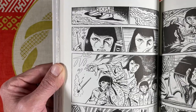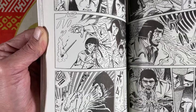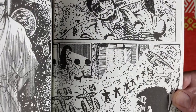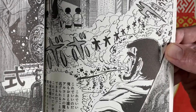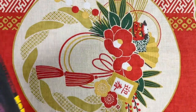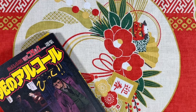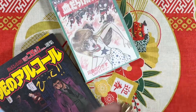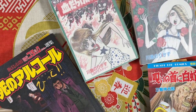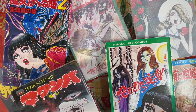It is amazing, dude. And then after they pump him full of the booze, the mama lights the match and tosses it, and they casually stroll out the door. And that, my fine friends, is some shoujo horror and some repros of some old school stuff. Awesomeness, man. Awesomeness. All right, let's move on to the next segment.